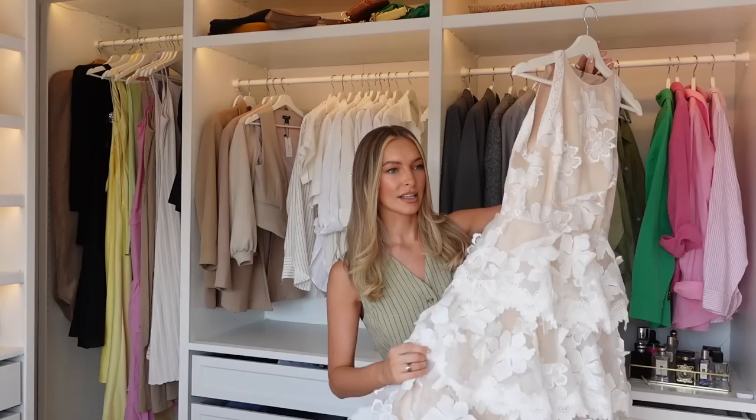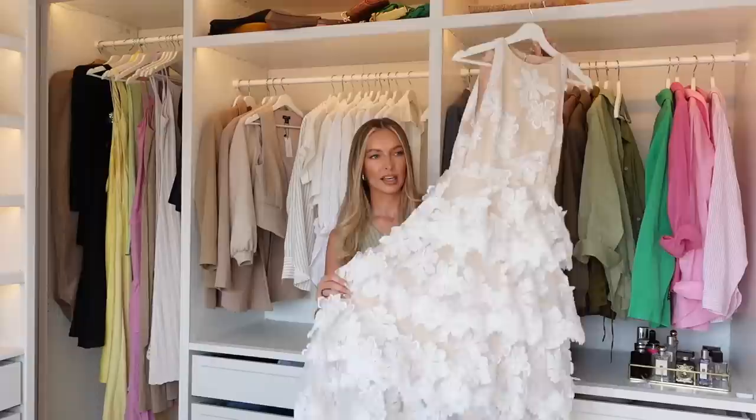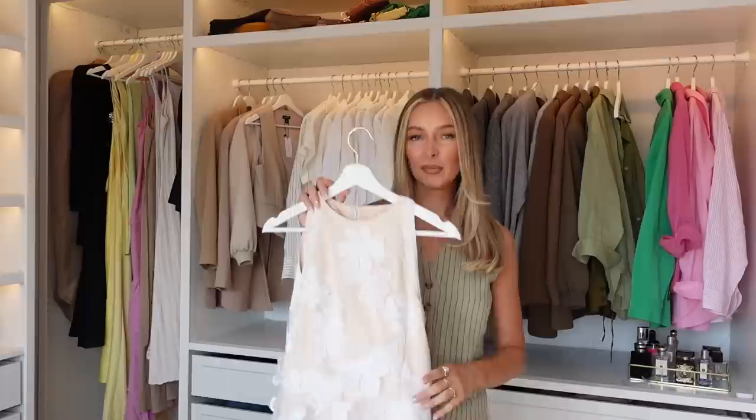I love the flower detail on it. It gives it that kind of 3D effect. I like that it's got some texture on it. But yeah, it's very different to what I would usually go for, but if I'm being completely honest, I didn't like my dress that I wore last year.